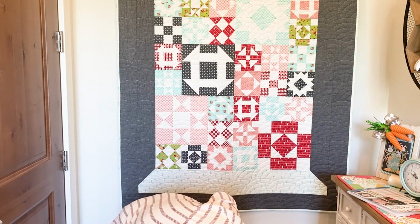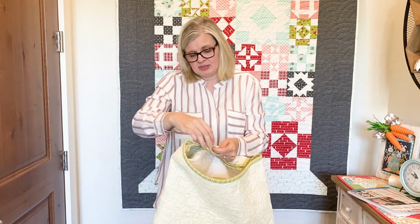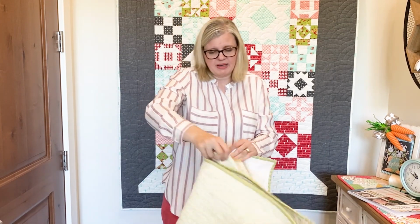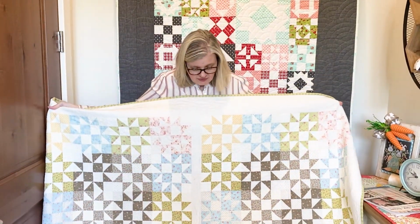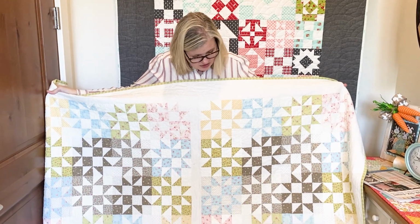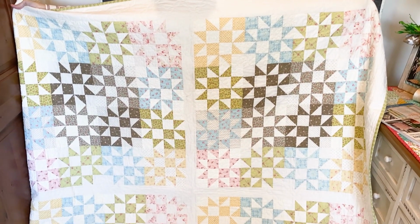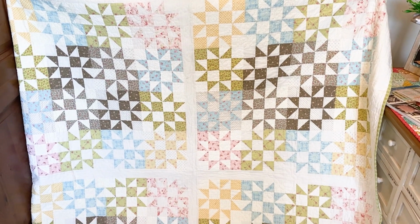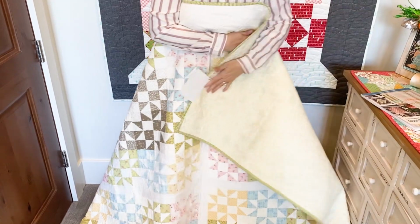And then this is, and you're gonna hear my kids, I'm so sorry. This is Armchair Quarterback by Brenda Riddle. And this one is gigantic. And this would be really fun to do with half square triangles. Sorry, with half square triangle paper to save time. Super cute. And I'm gonna look and see what size paper you would need.